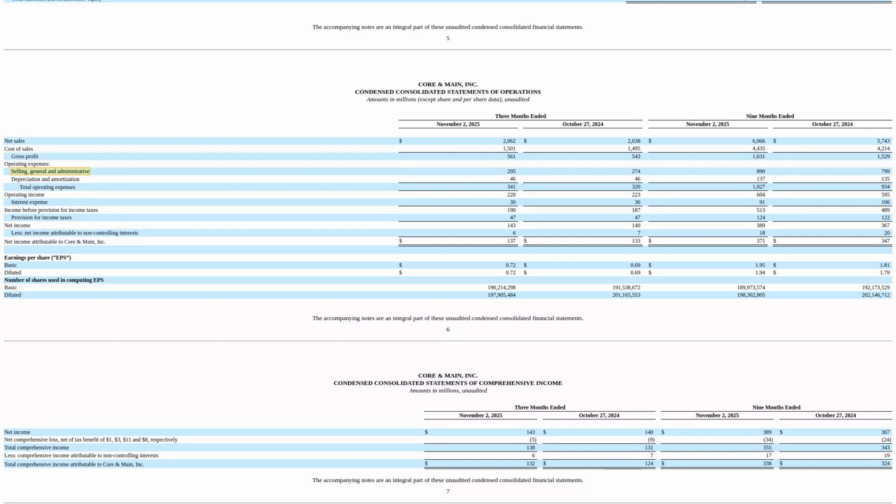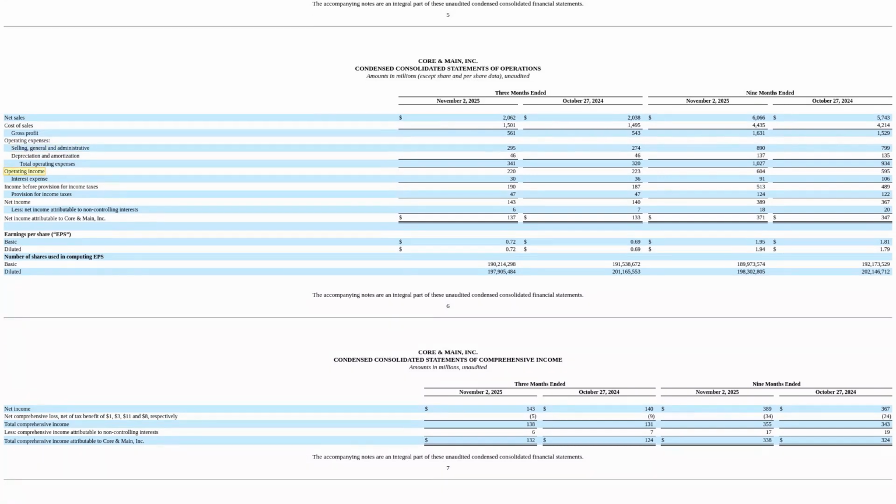When you subtract those operating expenses from the gross profit, you get operating income. For the 3-month period, it was $220 million, a slight dip from last year. Even though sales and gross profit went up, higher SG&A costs ate into that profit. This is something to keep an eye on. Over the 9-month period, operating income did see a small increase to $604 million.